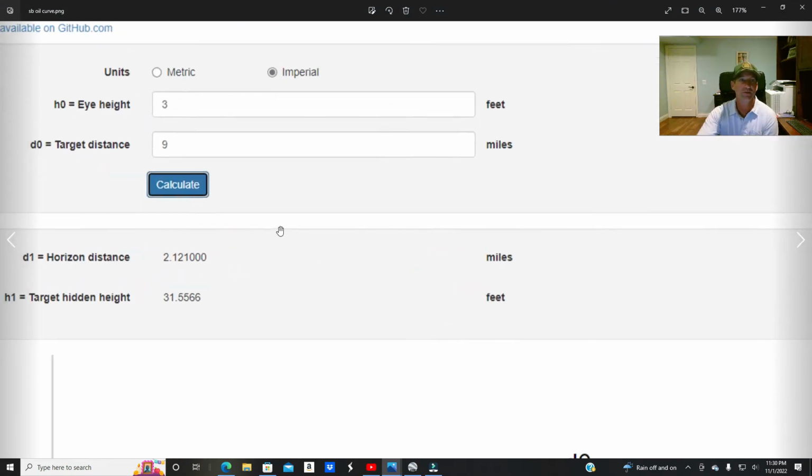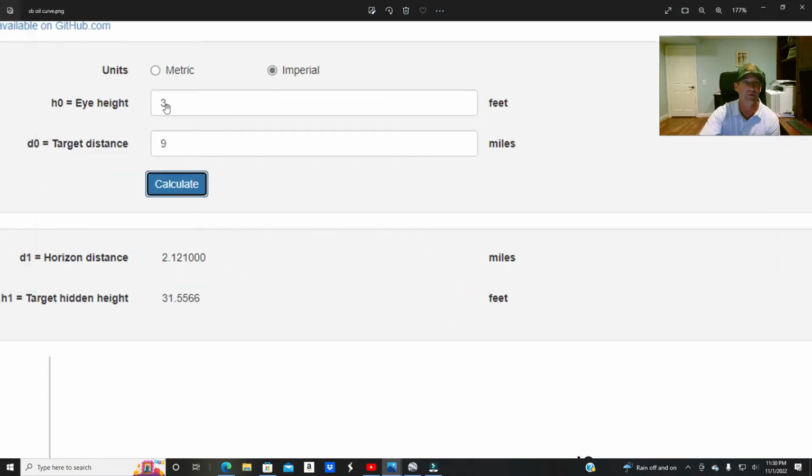Now, for 9 miles, again, 3 foot camera height. So 9 miles away, the horizon should be 2 miles away. There should be 31.5 feet of curvature drop. So that means that that oil platform should be buried. They are 80 feet tall up to where the cranes begin. So basically, a third of that thing should have been missing.